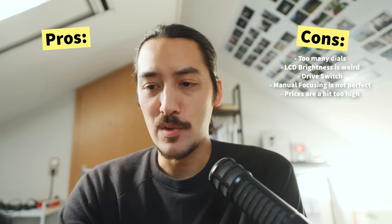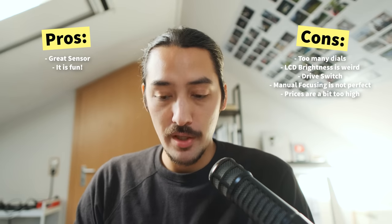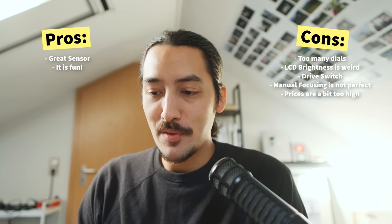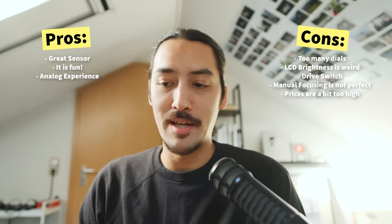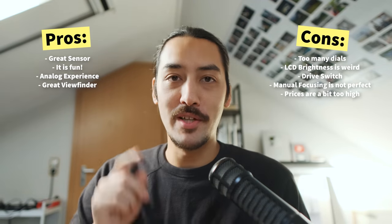Okay, let's talk about pros. Great sensor. As I said, resolution, you can upscale it beautifully. It's a fun camera, a lot of fun. If you like these analog controls, then it is a lot of fun. A few of these pros I already mentioned in my con list. So yeah, it's good for people who shoot film and want a digital camera with the same experience. It feels very analog and it's cool that Nikon did that. I already said that. Great viewfinder.